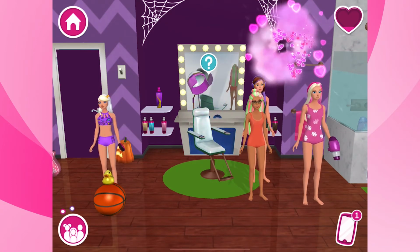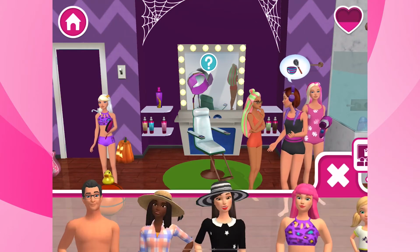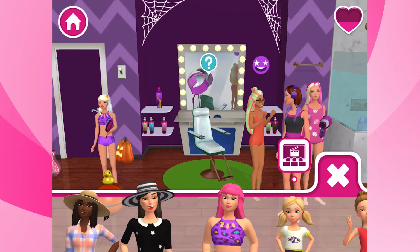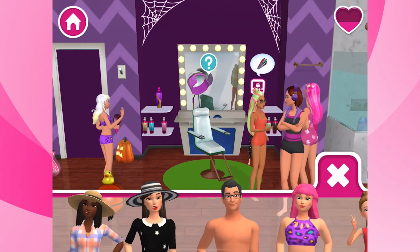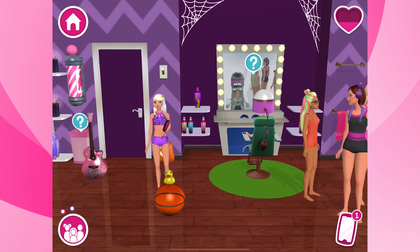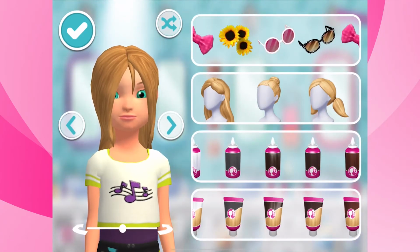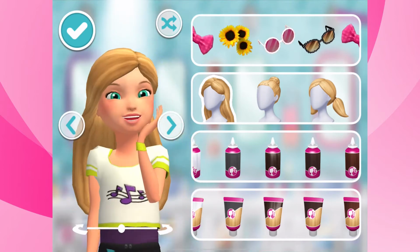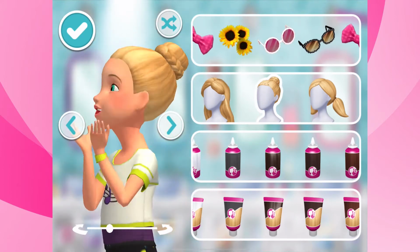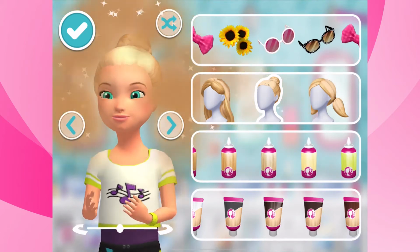They look so different after you dress them, like do their hair. They look really different, but cool. Let's see. Chelsea's hair up in a bun. You don't see that often.